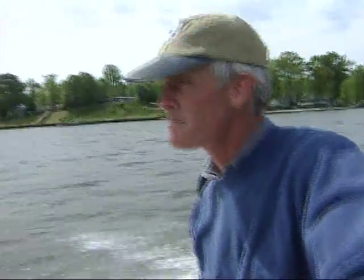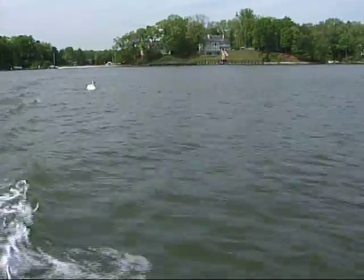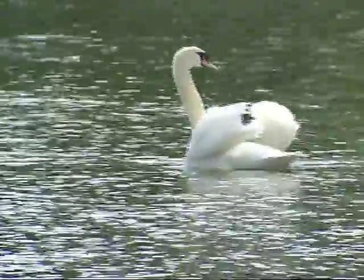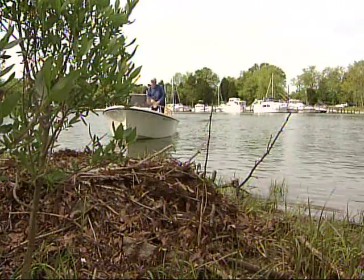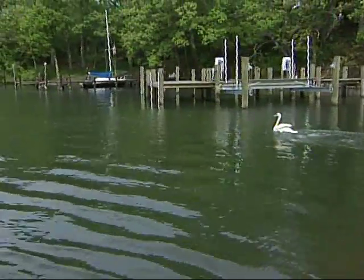But in another part of the bay, there's another pair of boaters also looking for mute swans. Their intentions, though, are far different. He's making himself look bigger than he actually is. That's an aggressive posture. Drew Costco and John Flood work for Maryland's Department of Natural Resources. They're searching for nests in order to do some population control.